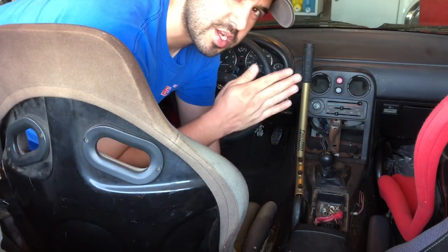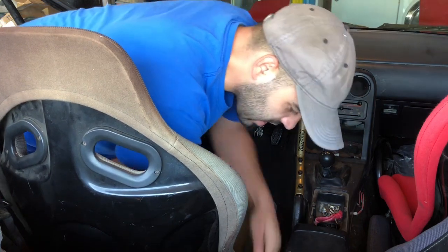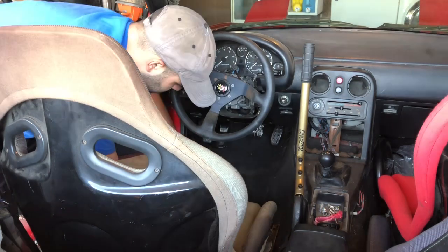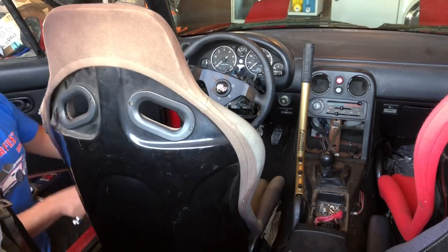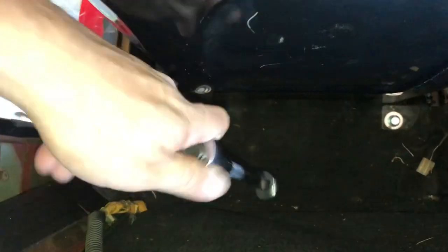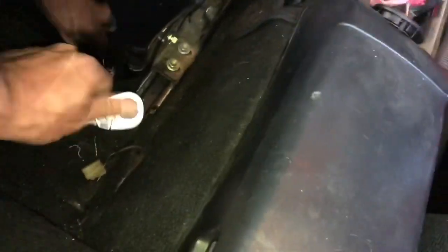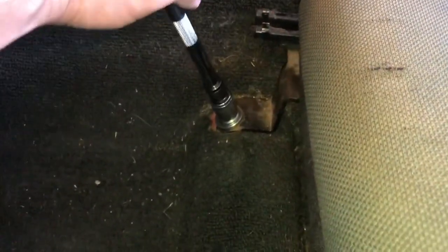Alright, so the seating position is actually pointed a little bit towards the center of the car, but I like it better. I like it like this, honestly. Let's tighten these things down. These bolts in the back can be a pain. It's because of the lack of space, but front bracket right here.